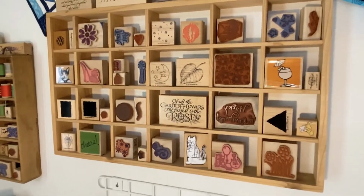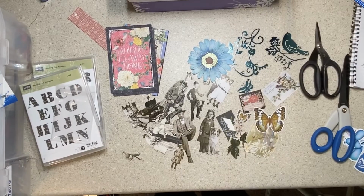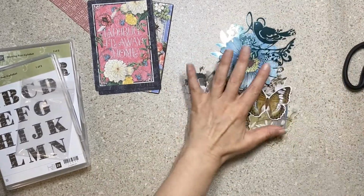I'm still not to the point. I know Eileen mentioned she was going to try this too. I don't know at what point we say, okay, it's time to throw them out. Or maybe we just accept the fact that we like them all and we're going to keep them all anyway. I'm not sure. So these are super cute things from Toni.